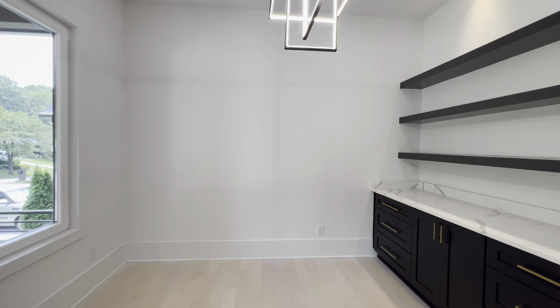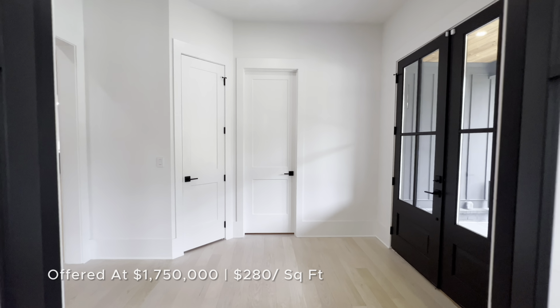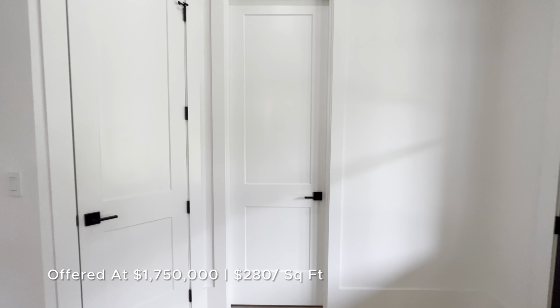This home has 7 bedrooms, 5.5 bathrooms, and is 6,247 square feet. It sits on a 0.2 acre lot and has a list price of $1,750,000. With a cost per square foot of $280 per square foot.